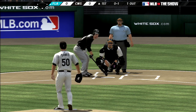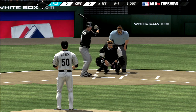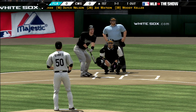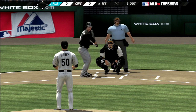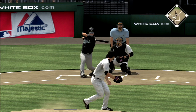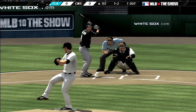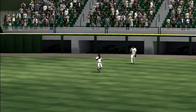And this guy has just about disappeared at the plate in this series. 0 for 9. Bases are empty, one man out. Outside for a ball, 1-1. And that's swung on and fouled straight back. Center field. And Pierre will track this one down for out number 2.